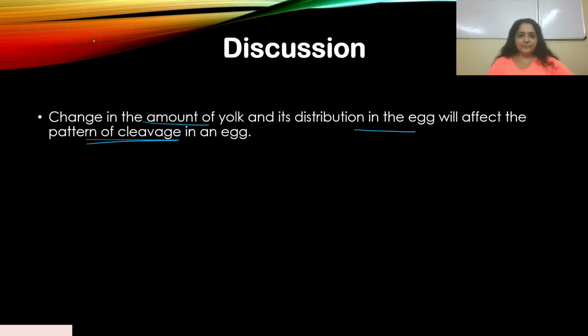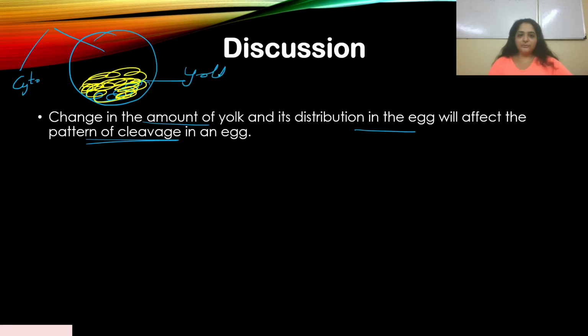Now usually in an egg, let's say the yolk is present here, I'll just mark it with yellow color. So this is the yolk over here, right? And this is the cytoplasm area. This part is cytoplasm, and this is yolk. So when cleavage happens, yolk does not allow that cutting to happen. Whereas where the nucleus is present, this area is easy for cleavage to take place.